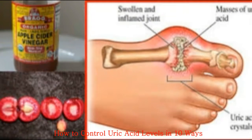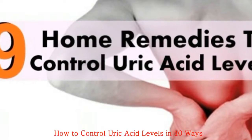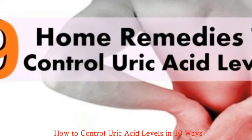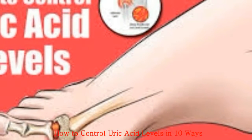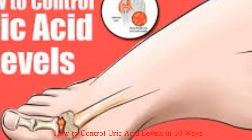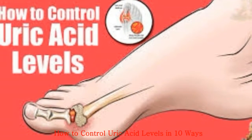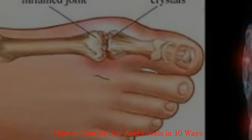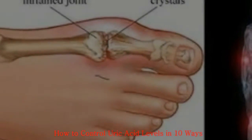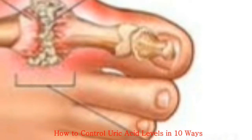2. Lemon juice. Although it may seem that lemon juice will make the body more acidic, in reality, it creates an alkaline effect and helps neutralize uric acid. Additionally, its vitamin C content also helps lower uric acid levels. Squeeze the juice of a lemon into a glass of warm water. Drink it in the morning on an empty stomach. Continue for a couple of weeks. You can also take vitamin C supplements. For proper dosage and suitability, consult your doctor.